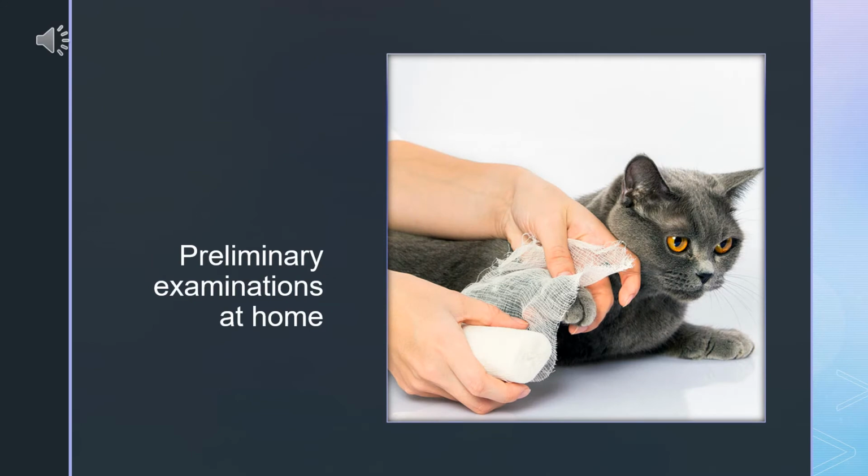A thorough body examination is required to establish the extent of the wound suffered by the feline, as this information can help the veterinarian later on. This can be done at home and must be handled gently to not exacerbate any wounds.